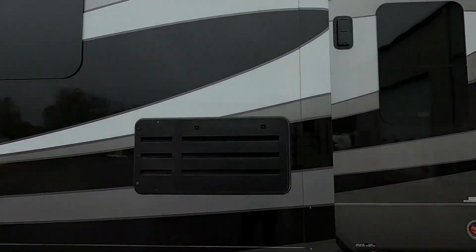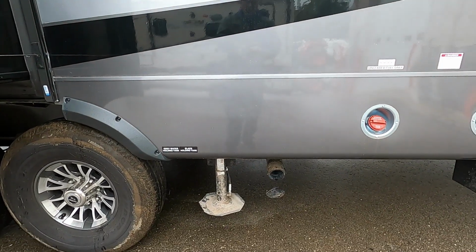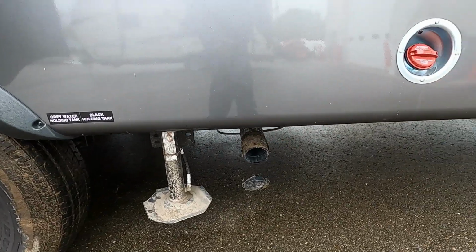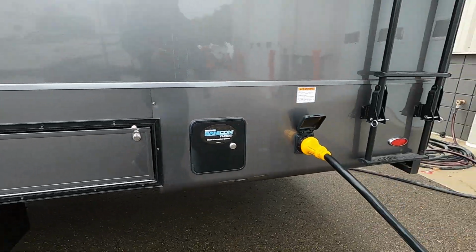Access to the back of your fridge. Now, this is a vent you can push out from indoors. It'll help vent your garage. This is your garage bathroom, black and gray holding tanks. Your fueling station. Again, your power.